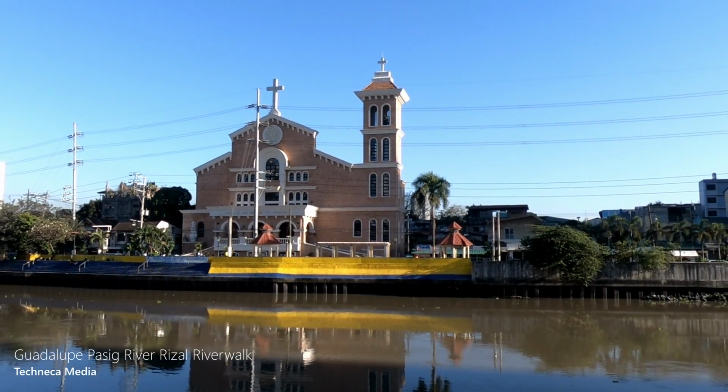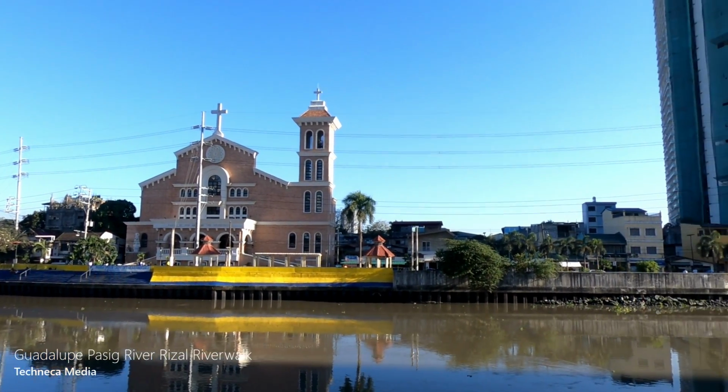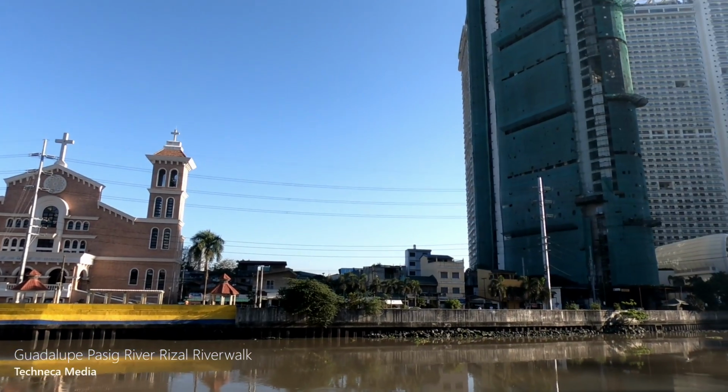And to cap it off, here's the view of the Church of Our Lady of the Abandoned.